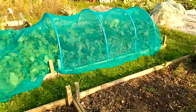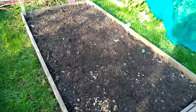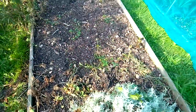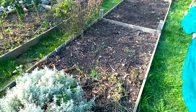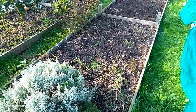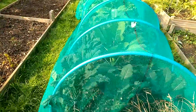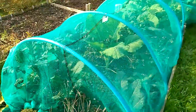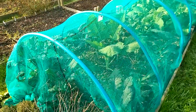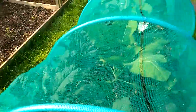I mean, this bed here, if I get my shadow out of the way, is where our garlic is going to go. And then this one, I think, is where we're going to put the chard and coriander and parsley. As I say, I'm not doing a plot tour this month, so this will do as our sort of plot tour. These are the brassicas that we found at the back of the polytunnel a couple of months ago. And you know what? They're doing okay.